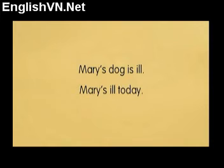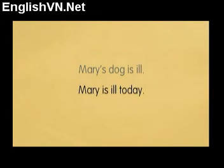And don't confuse the contraction of a noun and is with the possessive form of the noun. They look the same, but they mean very different things. Mary's dog is ill means the dog that belongs to Mary is ill. Mary's ill today means Mary is ill. Here, Mary's is a contraction of Mary is. Okay, now let's listen to one last clip, then we'll see if you can add some apostrophes.